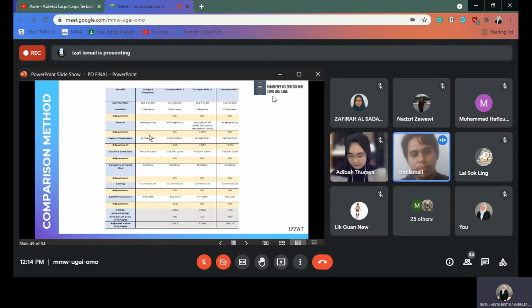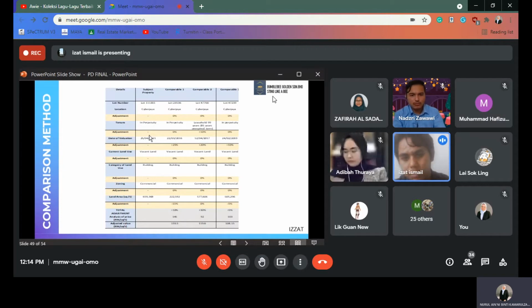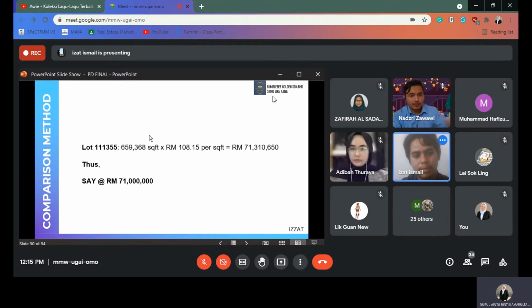At the end, the total adjustment for comparable 1 is 10%, for comparable 2 is 30%, and for comparable 3 is 5%. As a result, the adjusted land value for comparable 1 is 159 ringgit and 50 cents, comparable 2 is 119 ringgit and 60 cents, and comparable 3 is 108 ringgit 15 cents. So for the conclusion, the best comparable is comparable 3 with the least adjustment made, which is 5%. Hence the total market value based on the comparison method is 71 million ringgit this year.